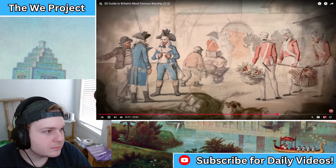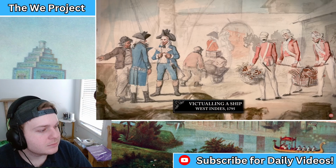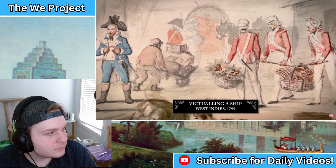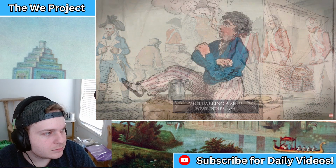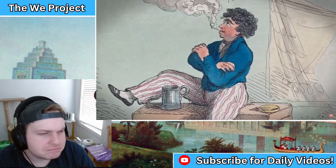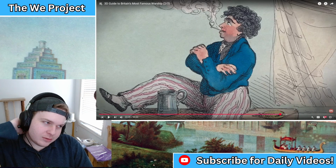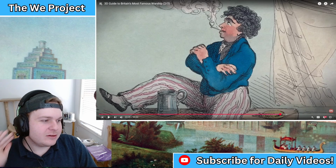Apart from the ship's substantial stores of salted beef, pork, and ship's biscuit, the ship took on fresh meat, including livestock, fresh vegetables, and water, at every possible opportunity. Most of the crew probably ate better at sea than they would have in civilian life. Really? That's interesting. Was it really that bad? Hands on, like quality meat?